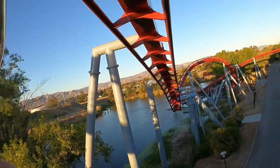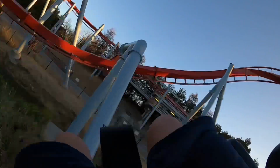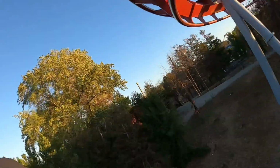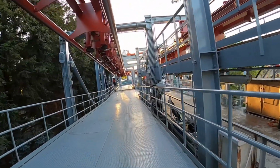Then, after a couple of turns, you go to a pond area and do a corkscrew into a super low helix, where you get insanely close to the water. Also, if you ride this coaster at night, you almost see nothing during that part, and it's absurd. After this, you pull back into the loading station.